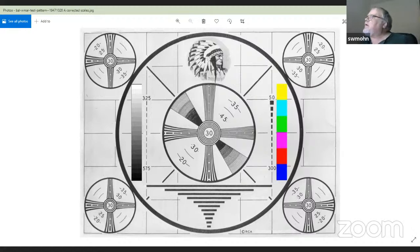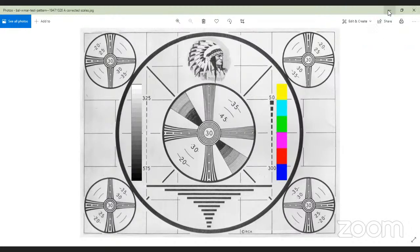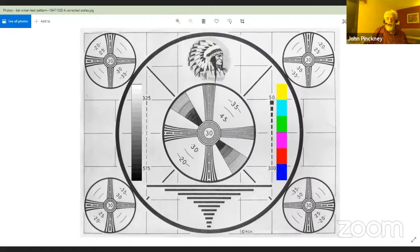Otherwise, it's the original pattern. Chuck Farris bought it from somebody who had literally pulled it out of the trash. It had a translucent cover sheet on it. Somebody pulled it out of the trash and I guess auctioned it on eBay. He got a hold of it, cleaned it up, reproduced it and sold it for a while. This is not the original rendition of the Indian head as used by RCA back in '39. Right. How is it different?